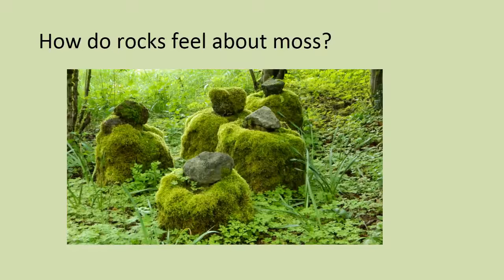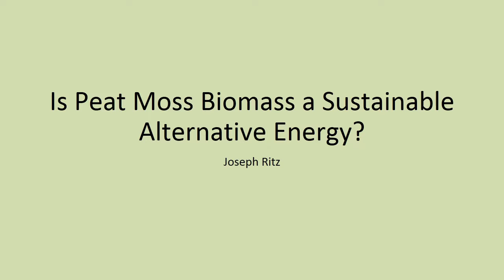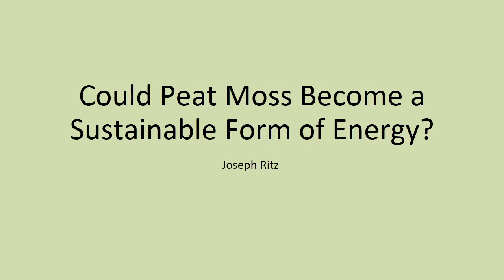So when I went to Ireland as a result of the money that I received from the Sterling Tompkins grant, I chose my research question to be, is peat moss biomass a sustainable alternative energy? I quickly learned that the answer to that was no, because peat moss does not generate quickly enough to be considered renewable. So my new research question was, could peat moss become a sustainable form of energy?